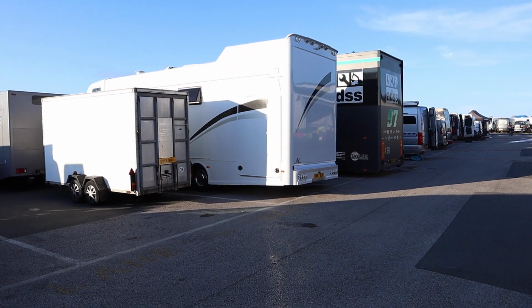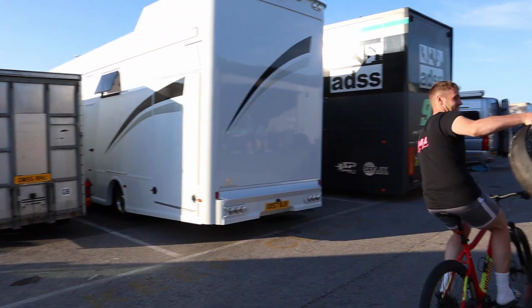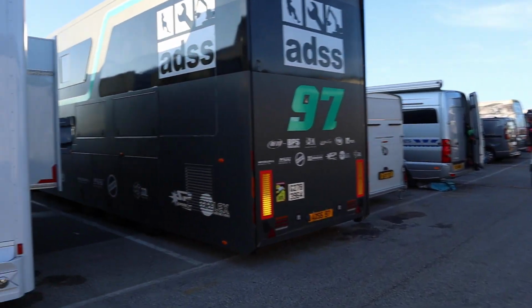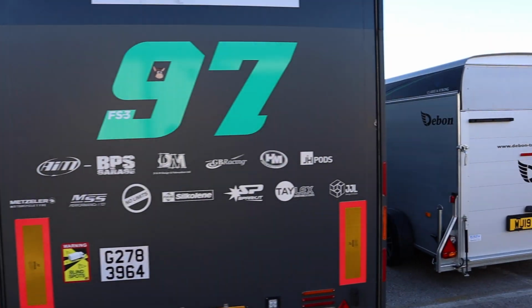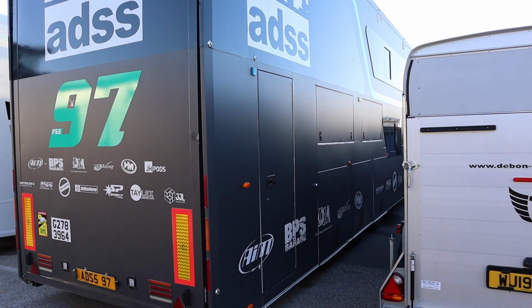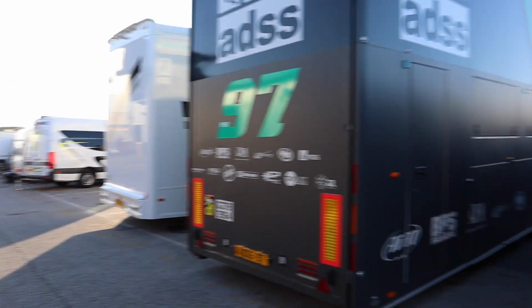But look at these motorhomes, you know. I'd love to own one of these. Love to own one of these. Hey mate, you're right. Love to own one of these. So look at that, they expand as well. Fantastic. This is the kind of stuff you don't see on track days. My trailer is here somewhere as well, hiding in a corner, I'm pretty sure. But I'll show you that in a sec.